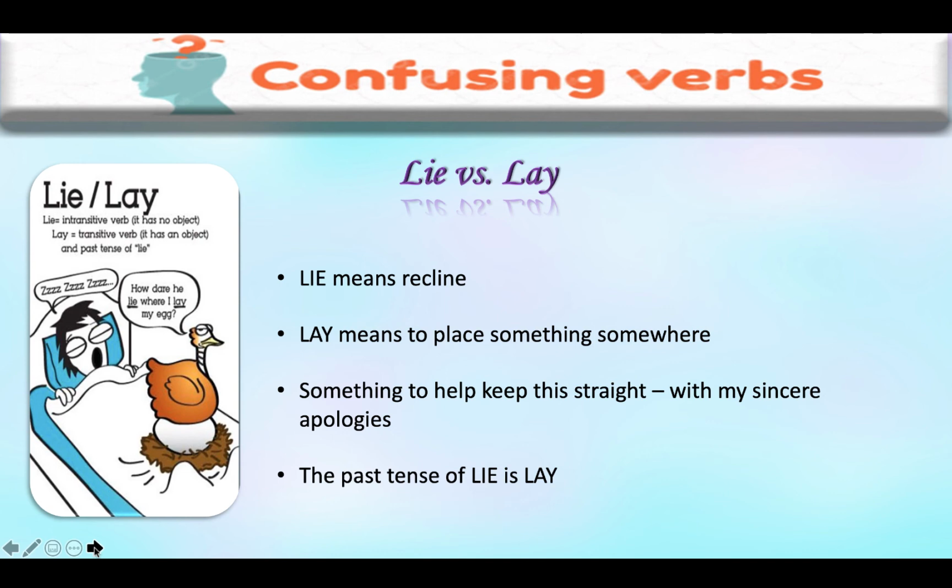Okay, now this last point, as far as I'm concerned, proves absolutely positively that the grammar gods are nothing but a bunch of sadists. This set of verbs is hard enough to keep straight just in the present tense, but it's worse because the past tense of lie is lay. This is how this works. Today I will lie on the sofa and then lay my head on a pillow. Yesterday I lay on the sofa and laid my head on the pillow.